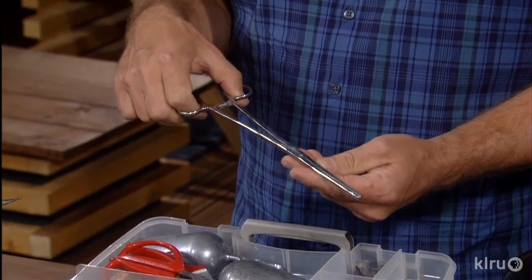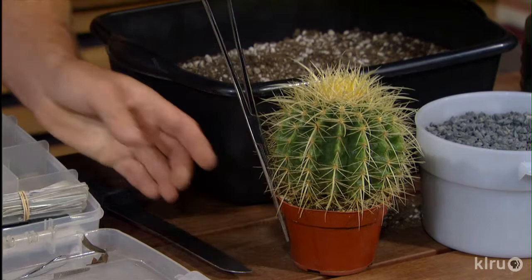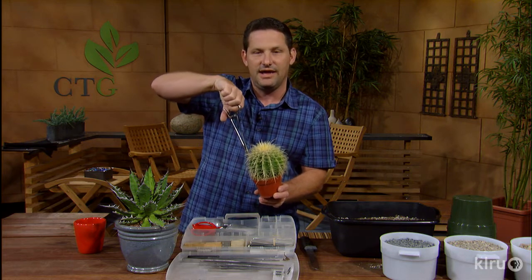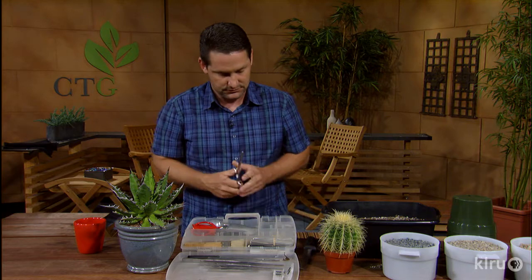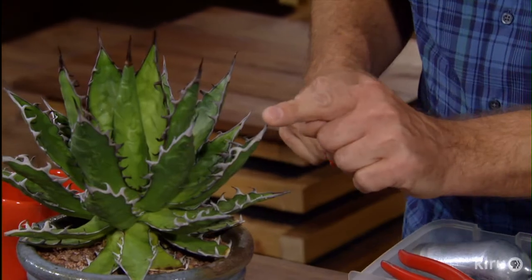And then these are hemostats, and they are really handy for grabbing spiny plants. All you have to do is press it down into the soil and lock these, and you can actually pick up the plant without getting your hand too close to the spines. And if you have plants in a flat, it's easy to grab one out of the center. And I also keep pruners and kitchen shears, which are good for trimming off just little sharp points.